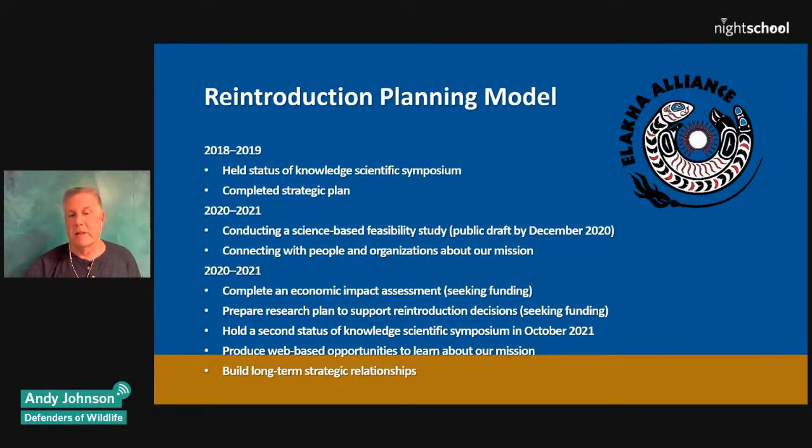In the coming year, they're really looking to complete an economic impact assessment. So look at fisheries in the region and other impacts that could affect economies. And really develop a whole research plan to support a reintroduction decision so that maybe in 3, 4, 5 years, they can come to sort of a decision point and say, yes, we should move forward with a reintroduction, or no, that's really kind of a bad idea and we'll just maybe let things happen naturally. But that's the sort of strategic long-term thinking that really is needed to make something like this happen.